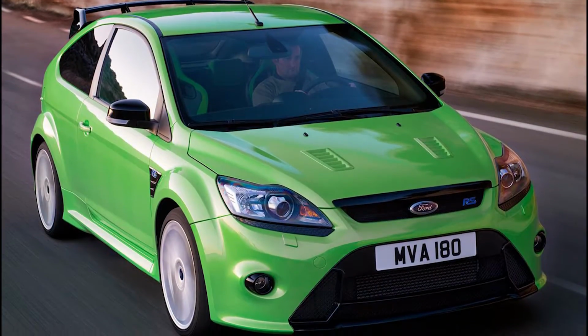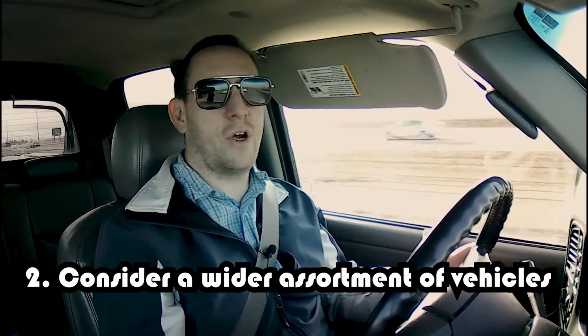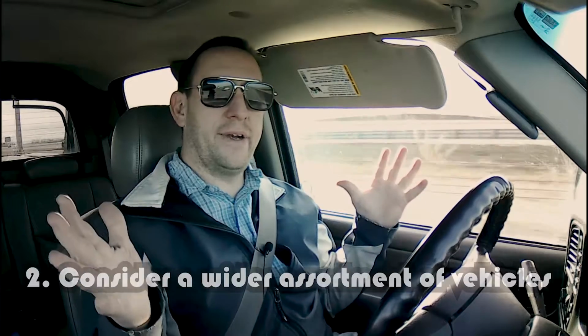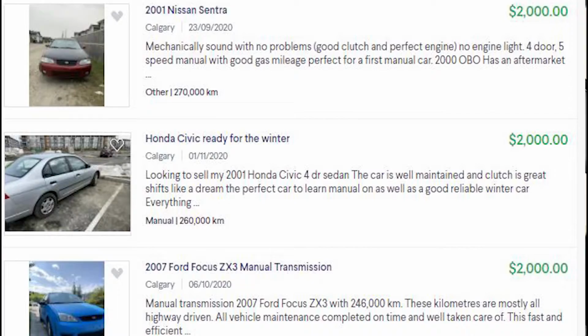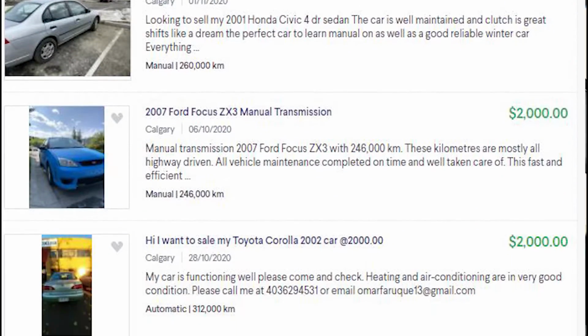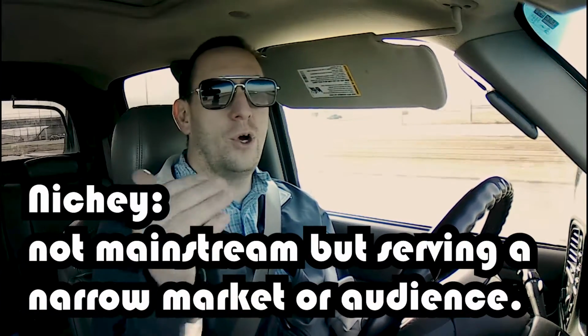And then consider expanding your search to include other cars that are like a Civic but are not a Civic. For example, Ford Focus, or a Nissan Sentra, or a Toyota Corolla. If you allow yourself to accept a broader range of cars, you can cast a wider net, which allows you to get more selection, and hence you will get a better price. Especially if you're looking for something very niche, something that there's not a lot for sale, but there's a lot of people looking for.